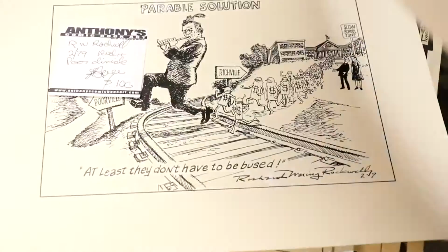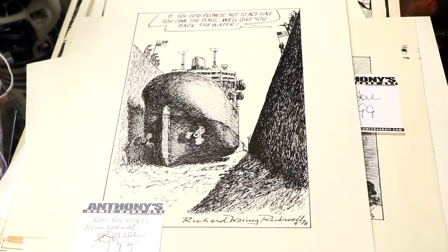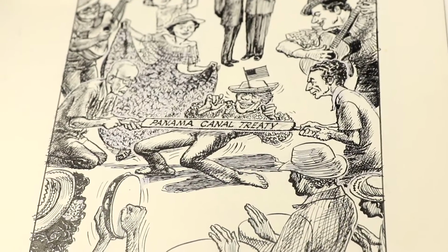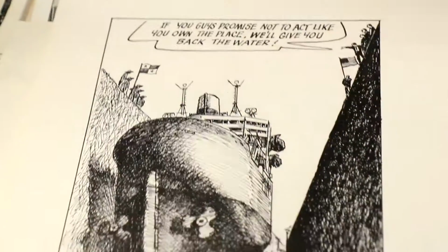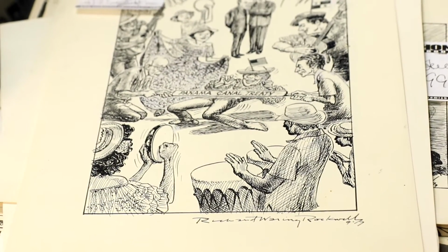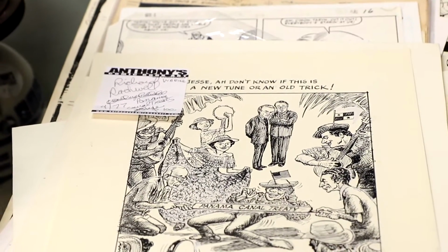Okay. Now, these are a batch of stuff that I got from Norman Rockwell's nephew. They carry the Rockwell name, and he did some political work. It's kind of caught in between story illustration type stuff, because they're not really gags, they're illustrating political situations. It's not gag art, and it's nicely done and representative.